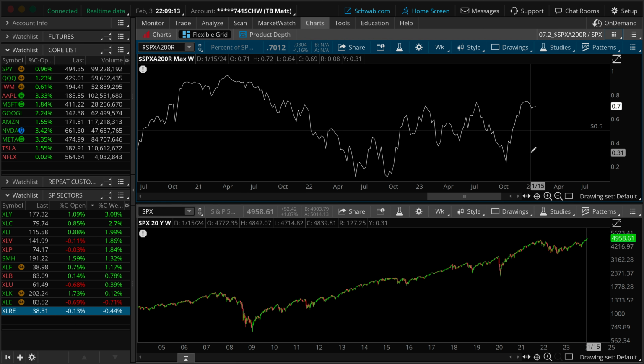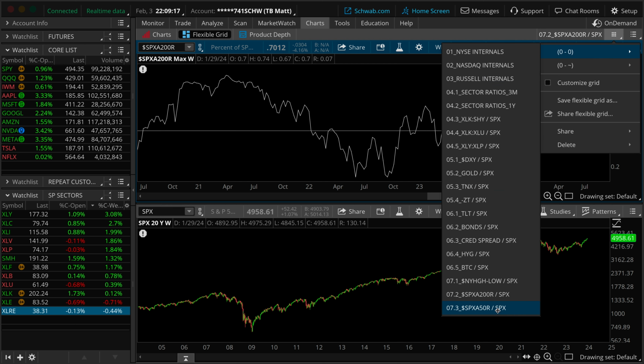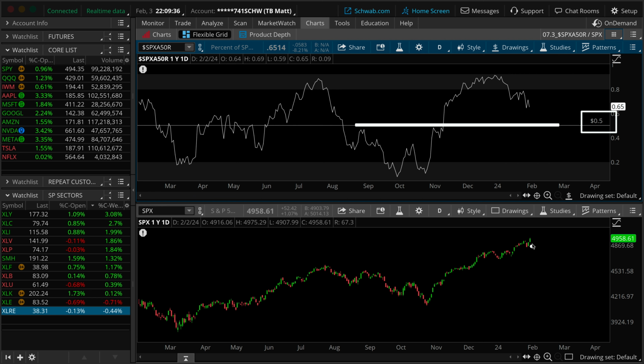If we take a look at the SPX A200R, flat on the week, nothing to really comment on there. The SPX A50R is a little bit more insightful, breaking down on that Friday session, continuing to the downside even after this pullback started to rebound on Thursday and Friday. So overall, the breadth starts to become more of an issue when you read into the SPX A50R. And again, this is not like end of the world, sell everything, we're underneath 50%, but it's not adding up that the breakout on Friday was really all that strong.